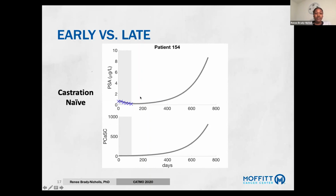Now, on the other side, we have a castration-naive patient. This was a patient who received chemotherapy from the very beginning. As you can see, the model is able to fit the chemo plus ADT dynamics. And we should notice that this patient had a much lower PSA to begin with. So it might imply that perhaps giving chemotherapy at this point might not be as beneficial as it would be when you're giving it at a later time.